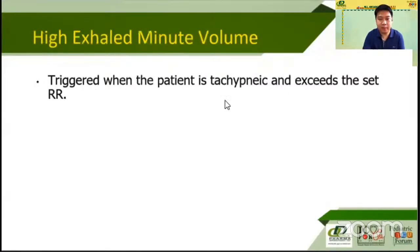Your high exhaled minute ventilation, or minute volume, alarm is triggered when the patient is tachypneic or exceeds the set respiratory rate. What do we do when we see this? Check your patient and search for the cause of the tachypnea. Sedation may be required when necessary.